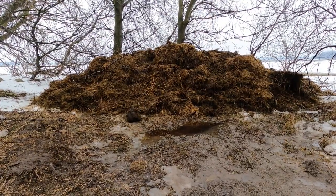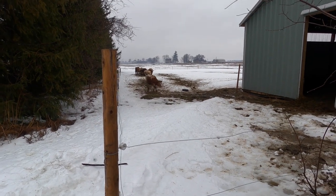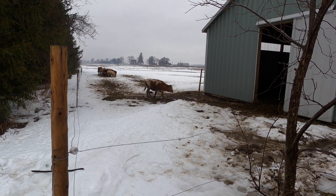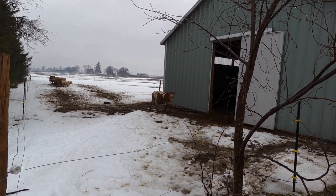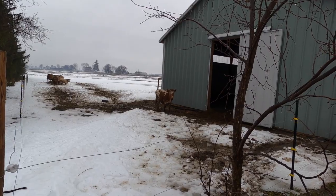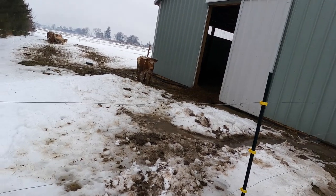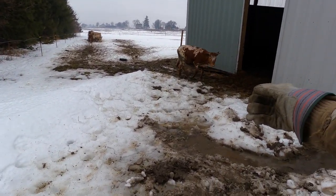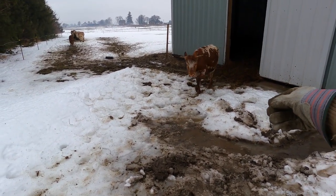Welcome to Mount Pooh. Here comes Betty, my favorite little heifer. She's gonna come see if I have a treat for her. Come here, Betty. Don't touch the fence.